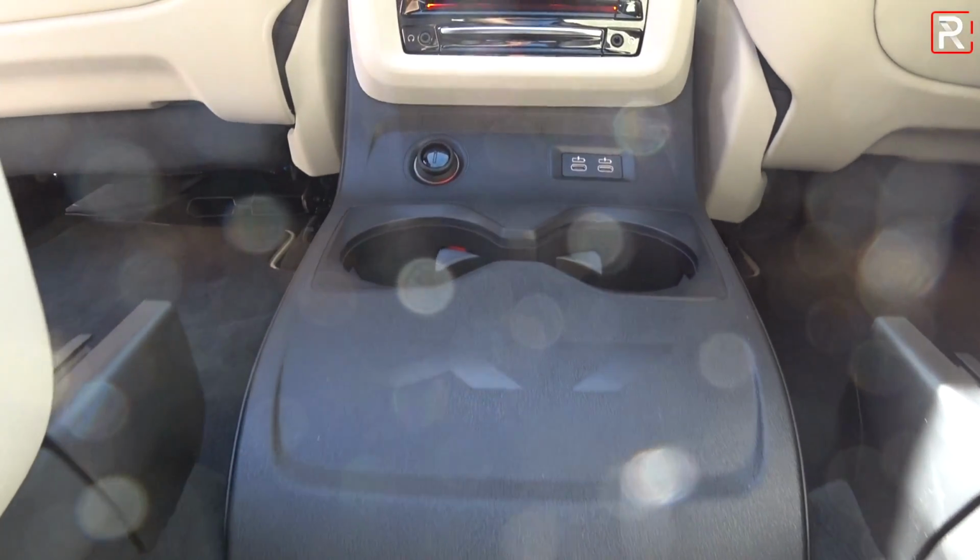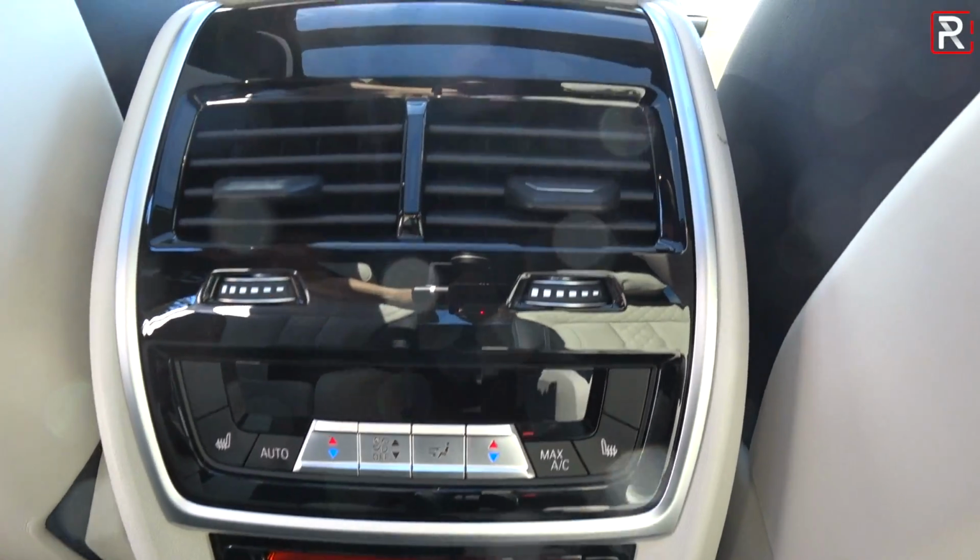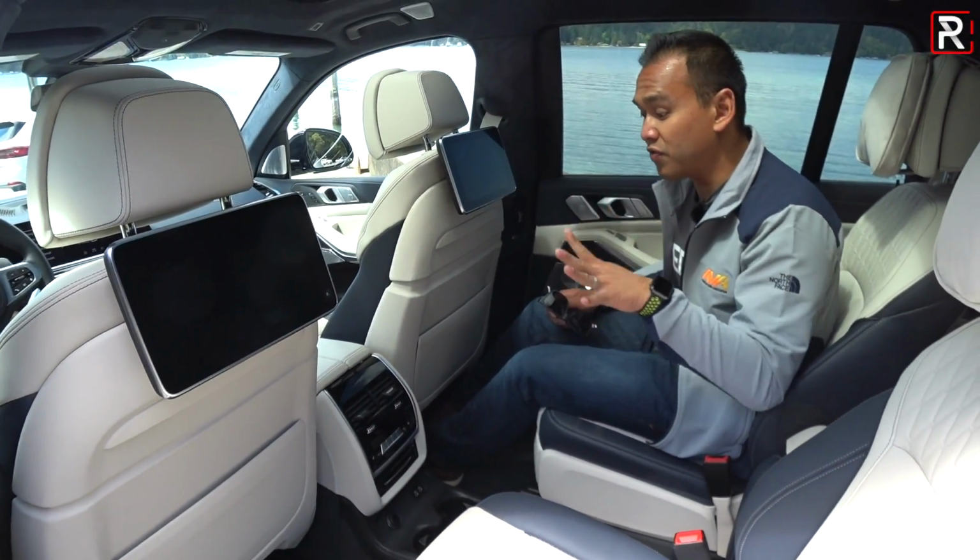You do have 5 zones of automatic climate control. So you have your own climate setting here. I have another climate setting here, and then there's another climate setting in the back. So that's this 5-zone climate control.